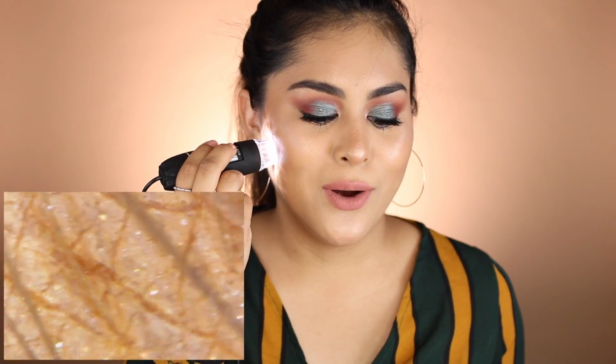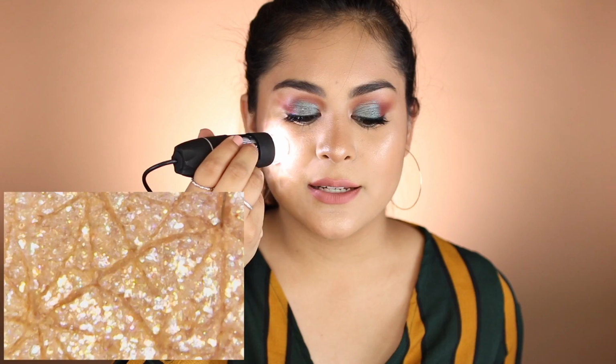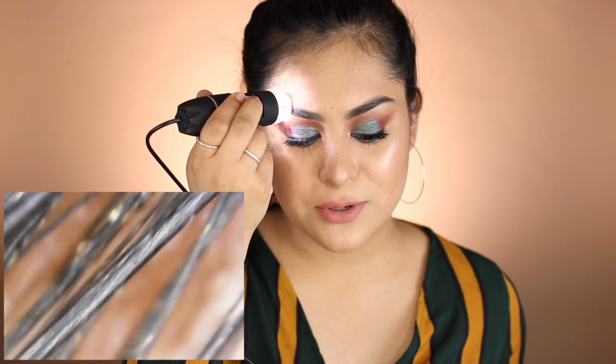Girl, I'm just 21. Why is there a gray hair in my face? Let's move on to the highlight. Ooh, look at that. Now let's look at my brows. That is what a brow looks like. Oh, girl. And I thought my eyebrows were on fleek.